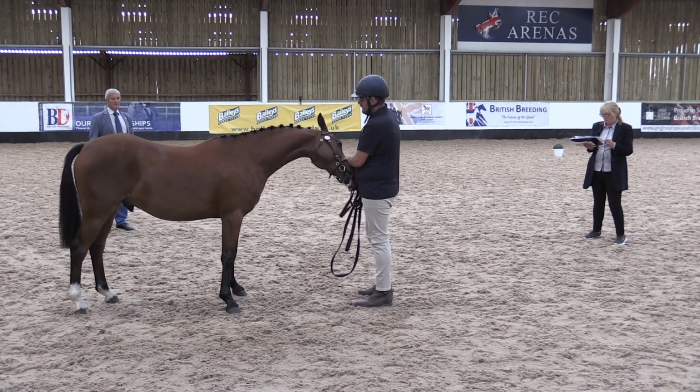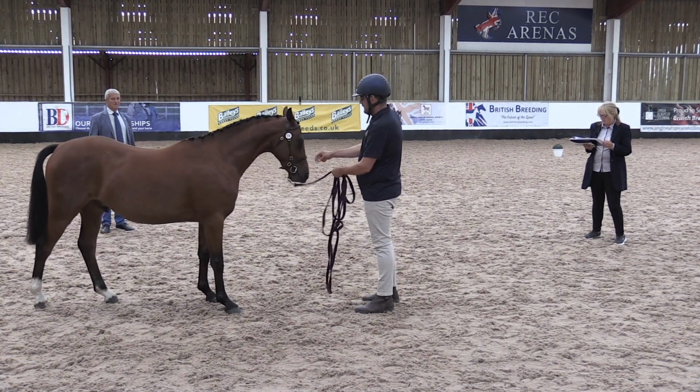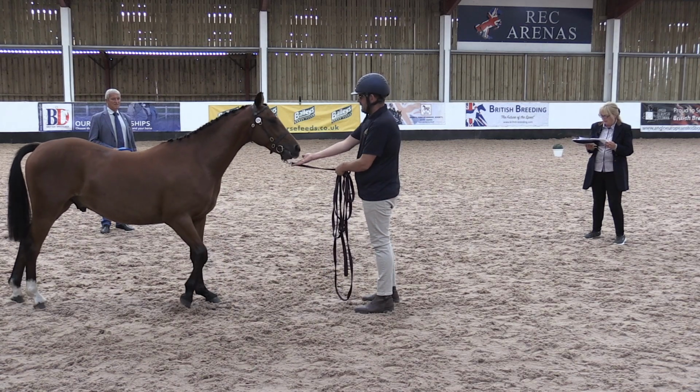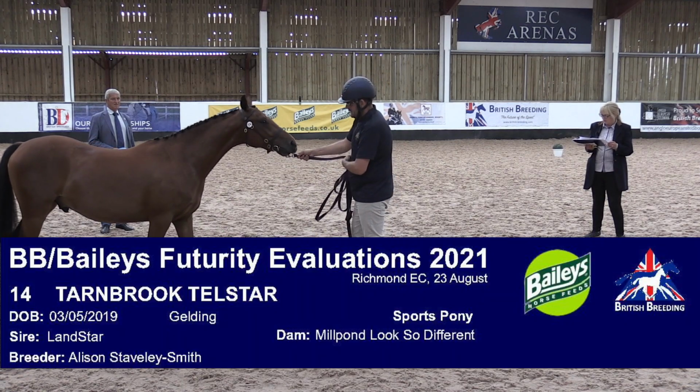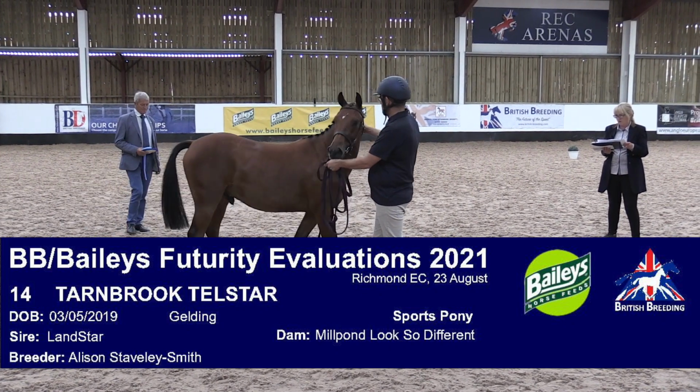Overall, he's a very attractive horse. And I think when he gets a bit stronger, he's going to be looking even more powerful in the movement. And we gave him 7.75, and this is a good silver. So congratulations.